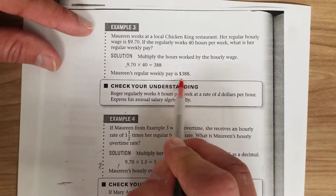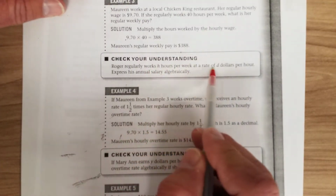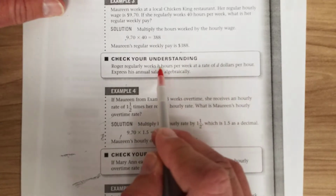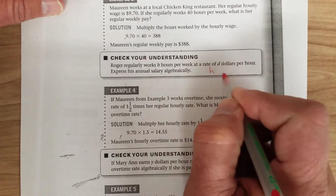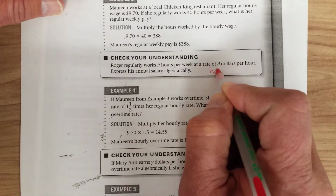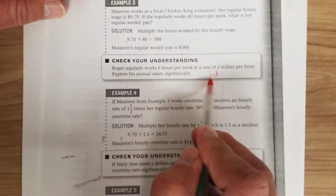Okay. Roger works 8 hours per week at a rate of D dollars per hour. So in a week, he's going to make however many hours he works times whatever dollar amount he's paid per hour. His annual salary would be this times how many paychecks he gets in a year.